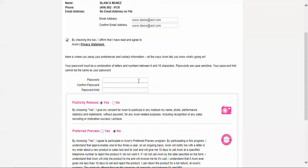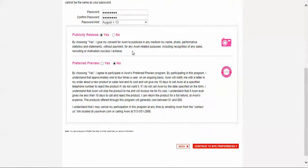So I'm going to make it really simple. A lot of times it's great to put the date in, and to give yourself a password, you just give yourself a basic thing to get in. Now, as you can see, it goes down into publicity release. If you want to get congratulation emails or them to say wonderful job, Avon will be able to do that.